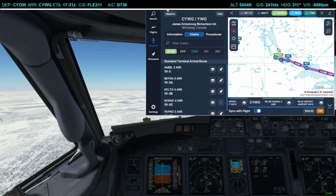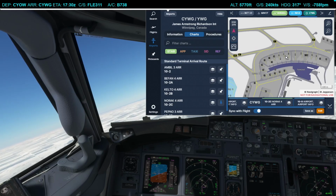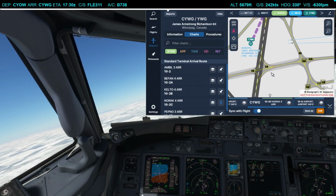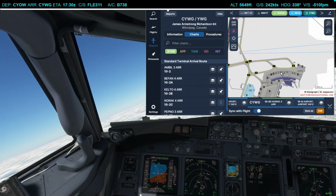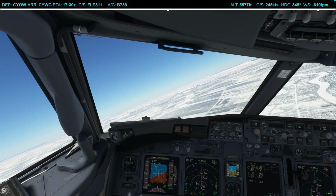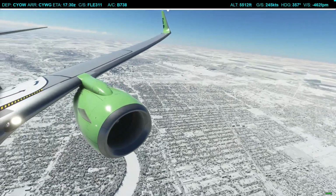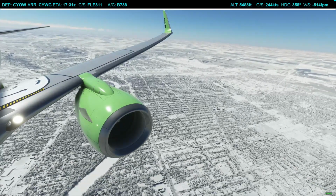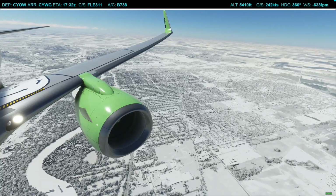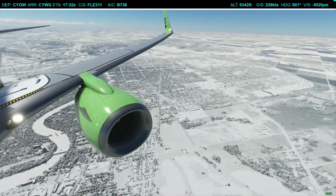We are expecting, I believe, Gate 8 in Winnipeg. That is where the real-world aircraft deboarded from. So hopefully when we touch down, we hit Kilo, and we'll take Kilo all the way to Lima to our gate. Very snowy here in Winnipeg. Again, I don't know how accurate this weather currently is. But it is a beautiful day.